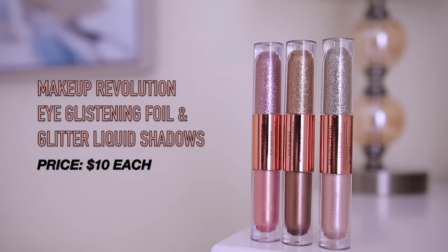Yes. The last things that I got from Makeup Revolution are really, really exciting, and this is probably what I'm most excited for. These are their eye glistening foil and glitter liquid shadows. So it's kind of like a 2-in-1 product. You get a liquid shadow on one side and a glitter on the other. I believe Revlon had, or still has, products like this, and I used to use them all the time, and I haven't in a while, but I saw these and they look more glittery and more pretty than those. They had 4 colors, but these are the 3 that I went with.